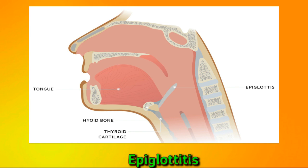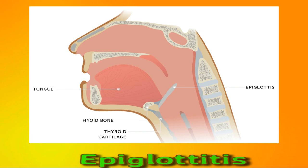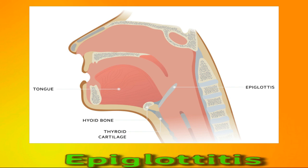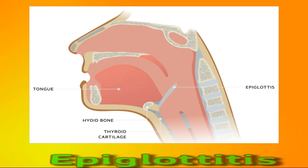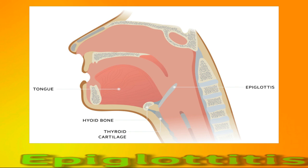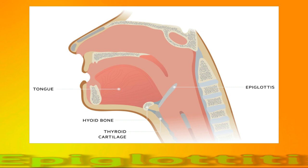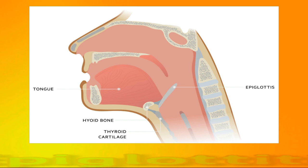Symptoms of epiglottitis include a very sore throat, breathing better when sitting up or leaning slightly forward, a high-pitched sound when breathing, a fever, anxiousness, restlessness, drooling. Epiglottitis is a potentially life-threatening condition that requires immediate medical attention. Treatments often include administering antibiotics and supportive treatments to help the person breathe more easily.